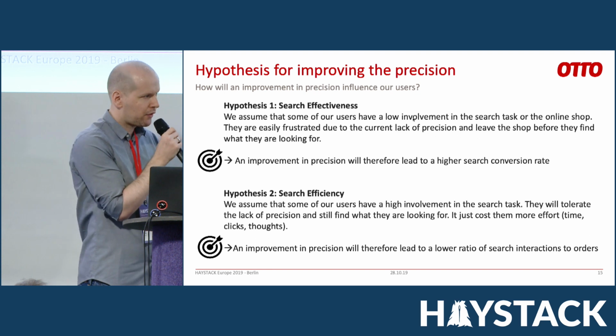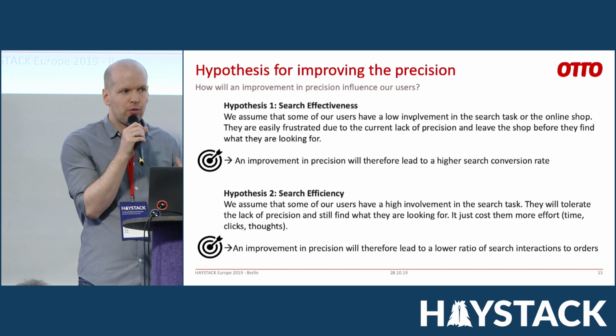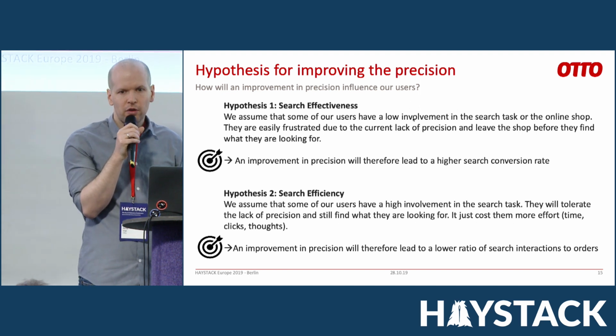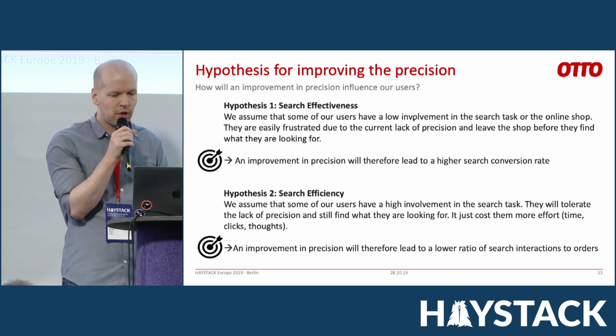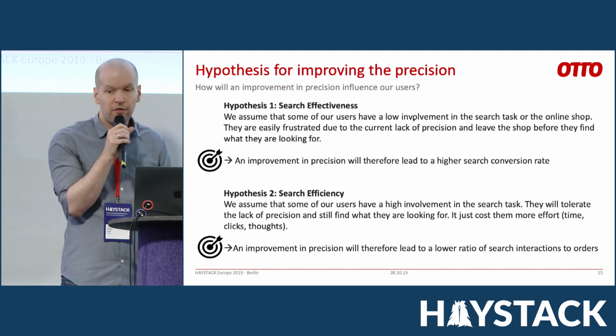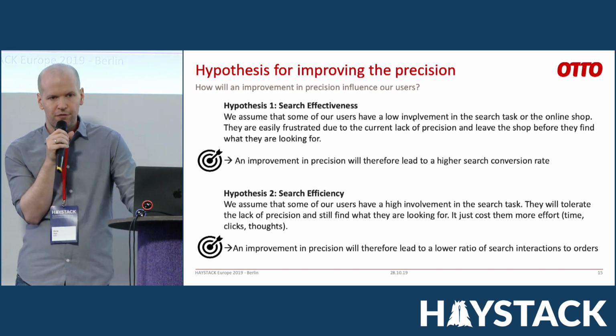The second hypothesis is the search efficiency. We assume again there is another kind of user. He got a higher involvement in our shop. He's a recurring customer and he's also looking for a TV, for example, and he's not stopped by some irrelevant products or some missing filters.